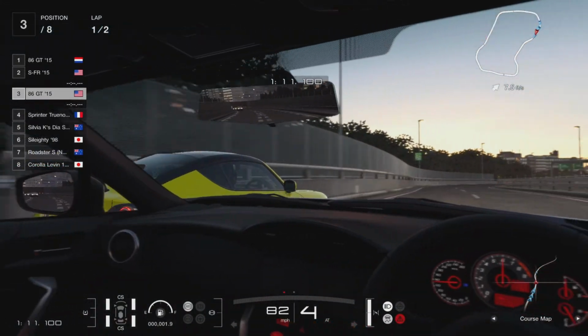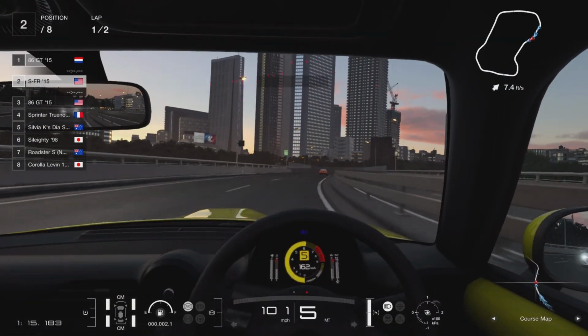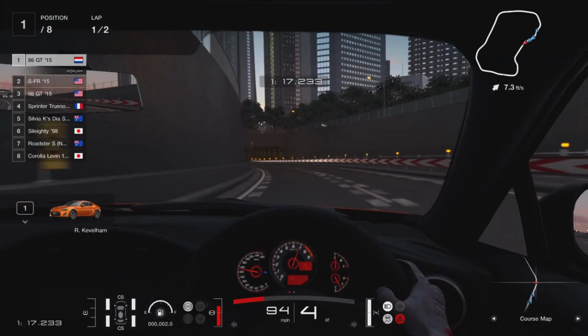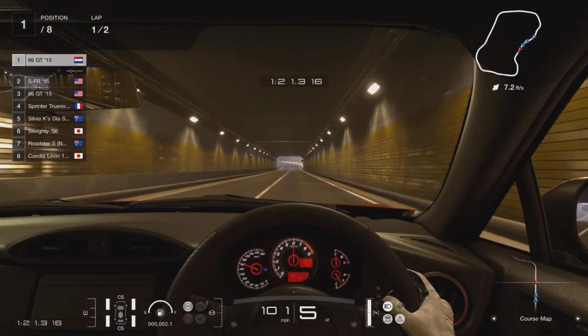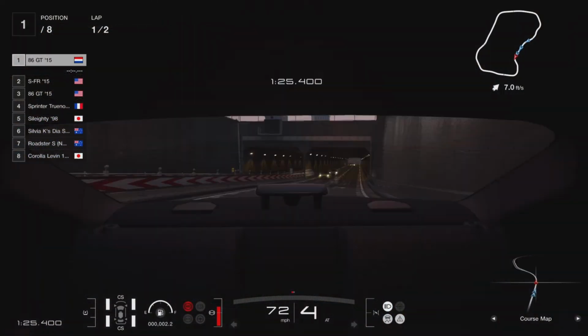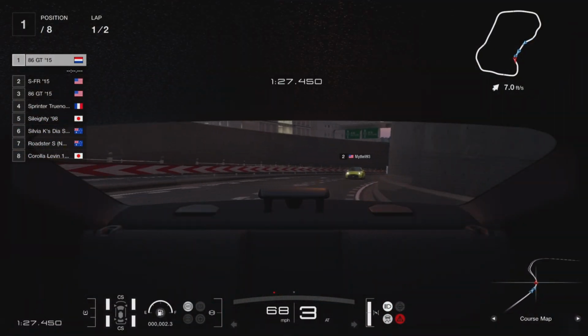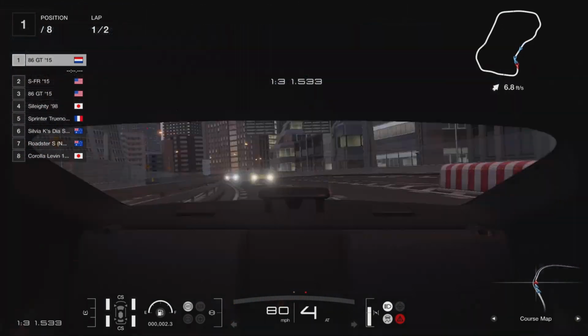Here we go, get some by this guy. There you go. Yeah, the SFR, pretty quick car overall. So it came out the same year as the 86 GT, or, well, was around this year. So like I said, it's a concept car, so it's not real, but boy, should it be, though.